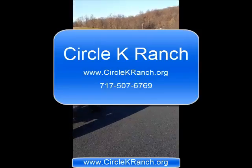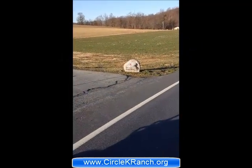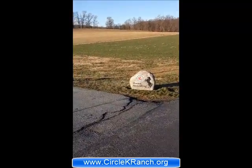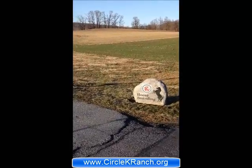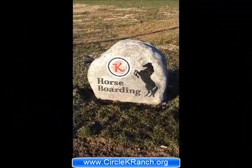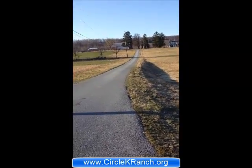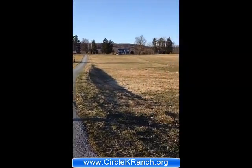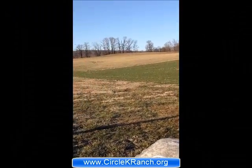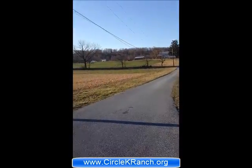We are now at the entrance of the Circle K Ranch, and the barn and the house is straight up the driveway that you are about to see. All the land that you see here is part of the Circle K, and we get our hay, first cutting, very good hay, off of our property.